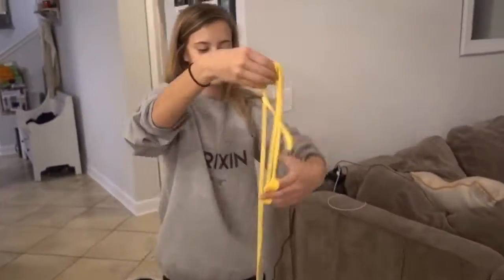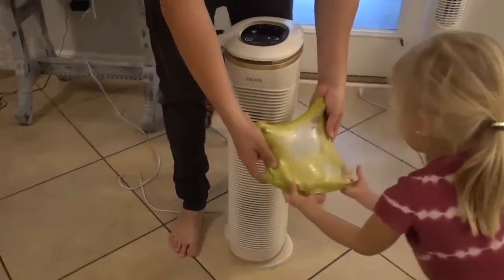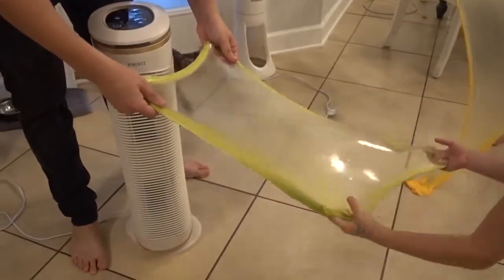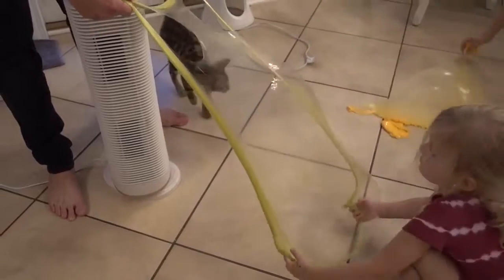I think she's got them. She's got them skills. All right, come and hold it. Rory to the rescue. Now put it down by the fan so it gets a big bubble. Closer, closer, closer. There you go.